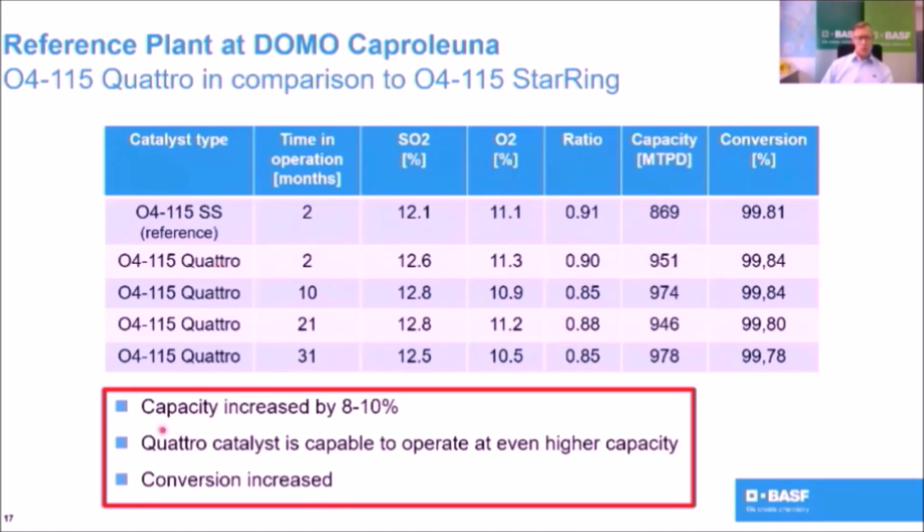So you see, with quattro the capacity increase is really obvious, 8 to 10% with changing only one bed. The quattro catalyst is capable to operate at even higher capacity. They were limited in the capacity. They saw that it should be possible to increase the capacity even further, but they were limited by the blower capacity of their unit. And also the conversion rate increased, and it's very stable over 3 years now.